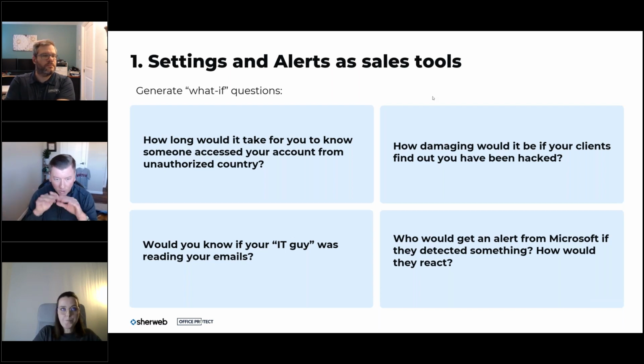So when we look at that, I dive into security in general, exciting them and getting them to understand what it means. When we jump into Office Protect specifically, I'm going to run through a couple of quick tips and tricks that a lot of our partners have used and found really helpful. Number one, generate what-if questions. In security in general, how often do you talk to your clients, especially small to medium-sized clients, that just don't think it can happen to them?